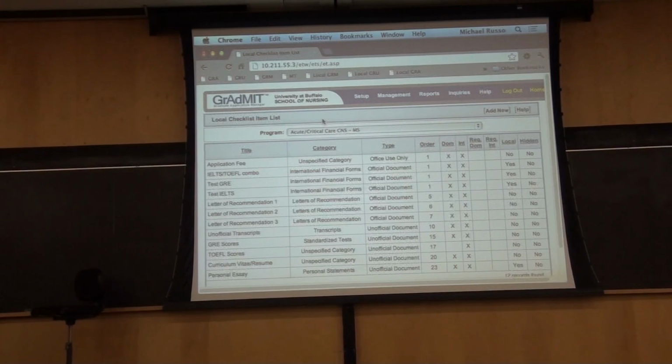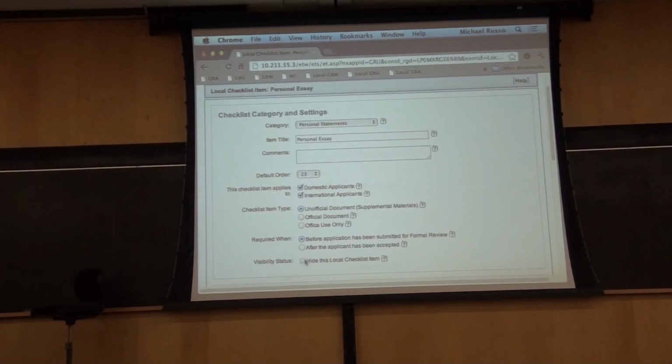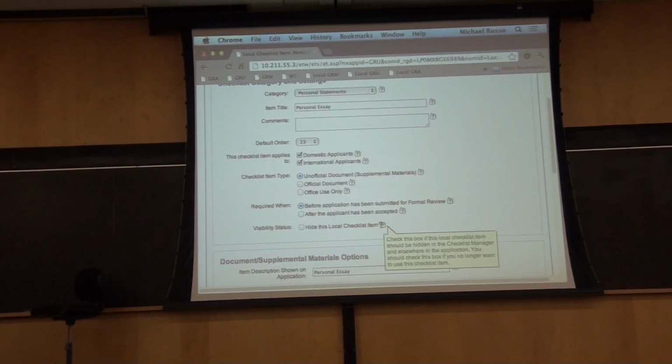Mike, on the checklist, can you now delete an item from the checklist that was formerly there? You can hide it. And that's essentially deleting it, but it keeps it in the list, but it doesn't appear anywhere else in the application. So if I go down to personal essay, and I choose to hide this, it just, because from a data integrity perspective, you don't really want to delete something that has historical significance. If you've had an item in there and an applicant's been marked with that item, you don't necessarily want to delete the item and remove the record. But this allows you to hide it, so it won't appear anywhere but in your management list. It doesn't appear in the application, it doesn't appear on the checklist tab. Nobody will ever see it.